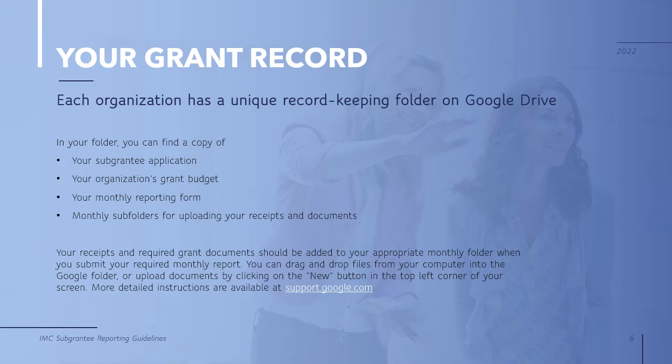You can upload them in different ways, so getting them from your computer to Google Drive should be pretty easy. We'll take a quick look at this on the next page. And you can also click on this link here for more detailed instructions that are available at google.com.